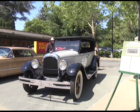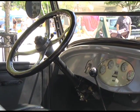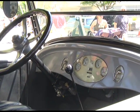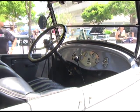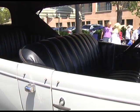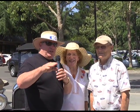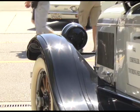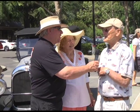Well, it's a 24 Chrysler. It's the first year Chrysler made a car. It's number 8966 out of some 40,000 that they built. And it was the first year that they made a 6-cylinder. It's the first year that they had 4-wheel hydraulic brakes. And believe it or not, that was a luxury vehicle. It sold for $1,535. Guys, that's $1,500, not $15,000.